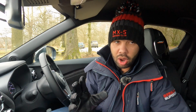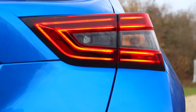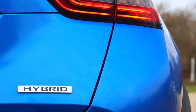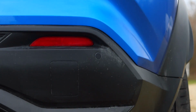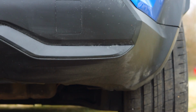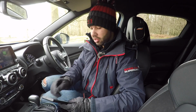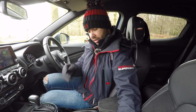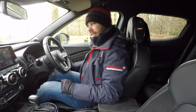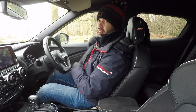Now, to be fair, I imagine the majority of you will either finance this car or lease it. Therefore, I doubt many of you will buy the car outright. But I wanted to just do a few numbers to prove that the value isn't quite as good if you were to buy the car outright. So yeah, I was quite staggered when I did those calculations, so much so I had to recheck them. This is cheaper to run, but yeah, a fair bit more to buy. Right, anyway, back onto the road.